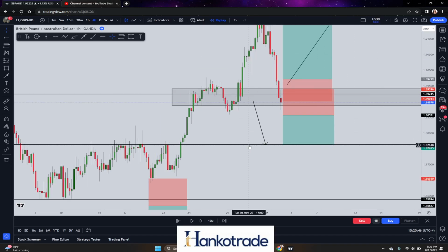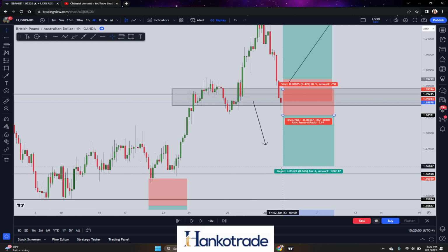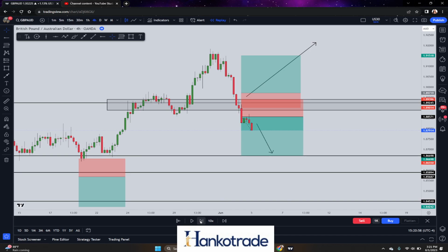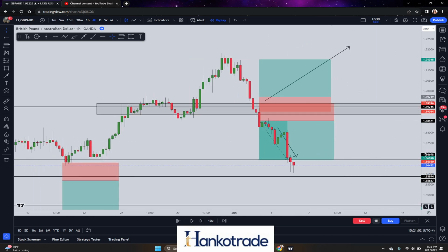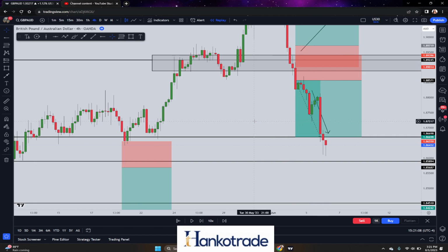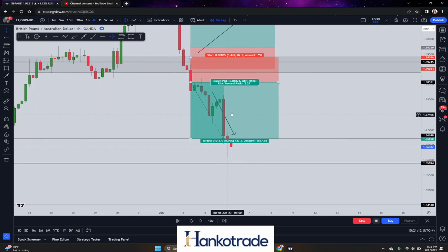I actually think this will come down a little bit more, probably around here. Something like that. There we go. What do you know? Finally a clean move. All right. Push down and we came and we're rejecting this area here for price to continue down to the downside.